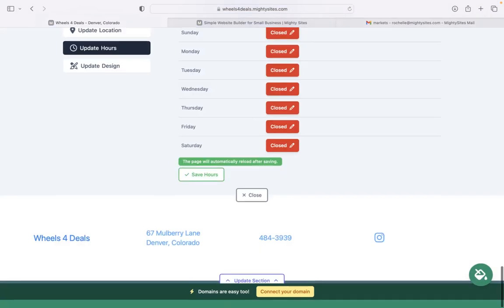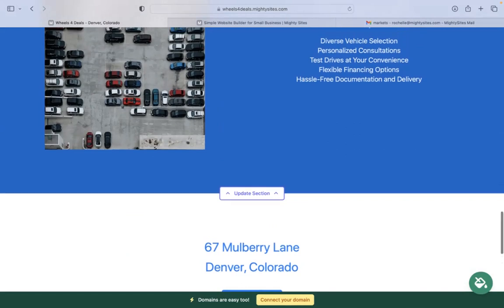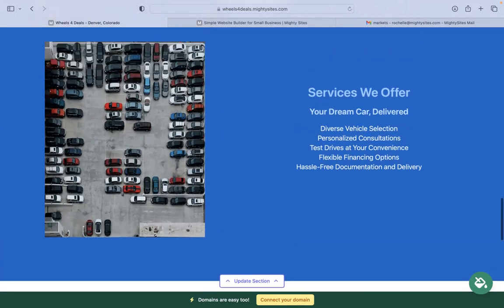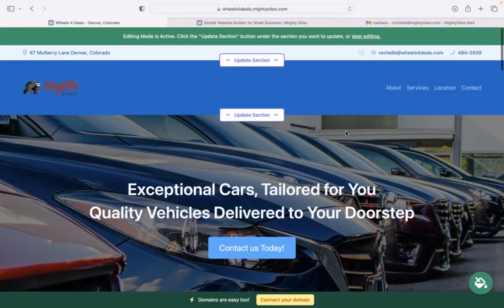If you have a custom domain, go ahead and click on connect your domain at the bottom, the yellow button. If you don't have a domain yet and you really want your website to look more professional, trustworthy, stand out from all your competitors in your neighborhood, go ahead and click that button as well. You can purchase a custom domain from the Marty Sites platform as well.